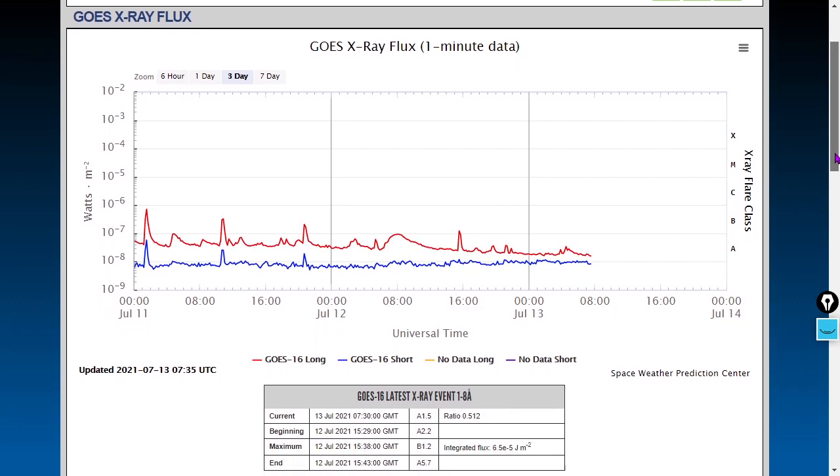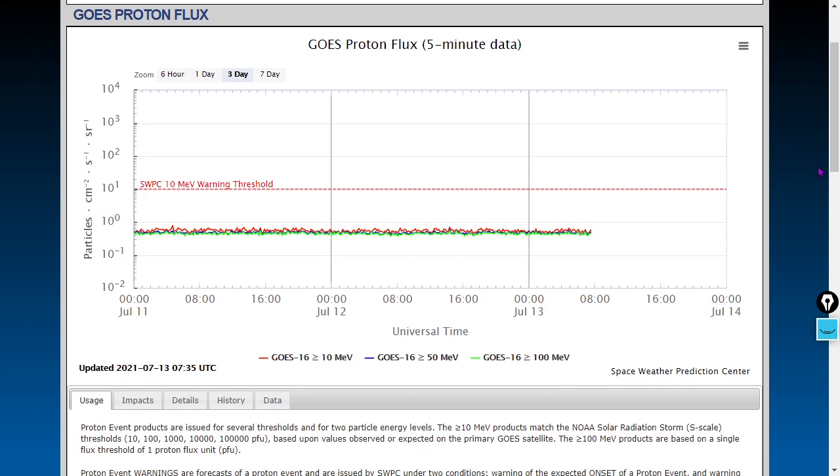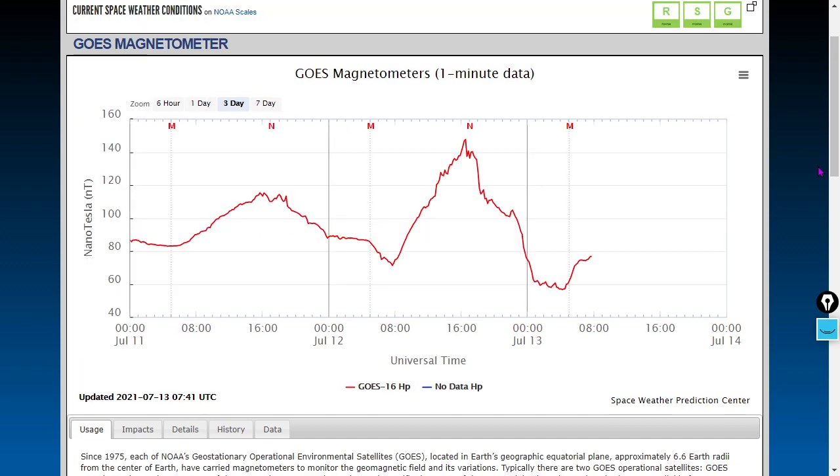Let's take a look at the sun-facing suite of instruments on the GOES 16. No major solar flares here over the past 24. In fact, we haven't even seen a C-class flare over the past 3 days. And the current sunspot environment is likely to produce major flares. Keep in mind the magnetic environment can change with no warning. Here's the proton flux. No spikes in that either. No coronal mass ejections have been headed our way.